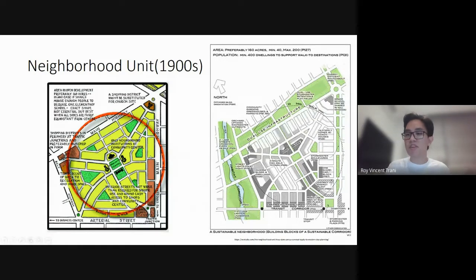But this is more of an urban planning issue. But it's good for urban designers to be aware so that they can see the big picture, and then we can apply that to our street design.